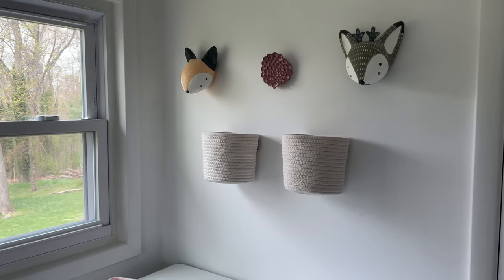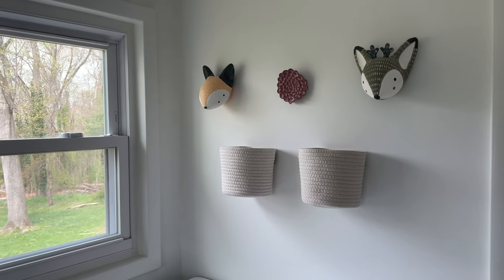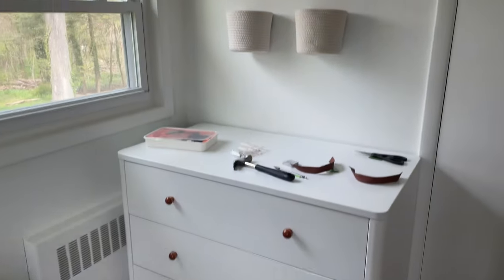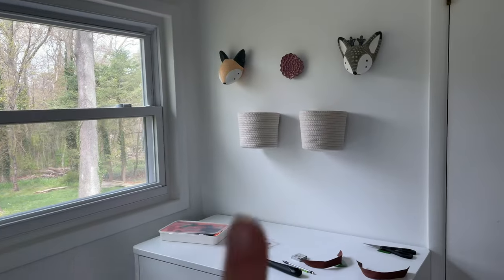I'm going to fill it with her bows and her hats and send a picture to Harris's mom and see what she thinks. But I am really liking how her room is coming out. Once we add the little bunny over there, we're pretty much done with wall decor.